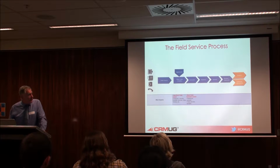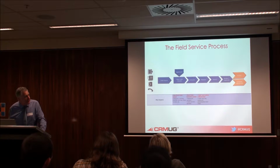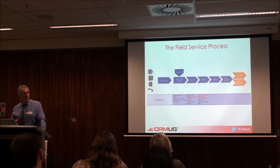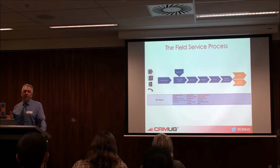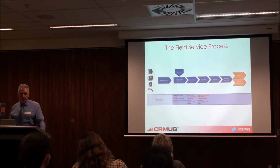Then there's the scheduling. Once the work order is there, you've got to apply resources to it, you've got to give it a time, you've got to allocate it to somebody. Once you've allocated it to that person, it then appears, in the case of field services, out on their mobile device. So you've created the work order, you've scheduled that work order. You can have multiple schedules for a work order. There is a separation between the work order and the schedule.